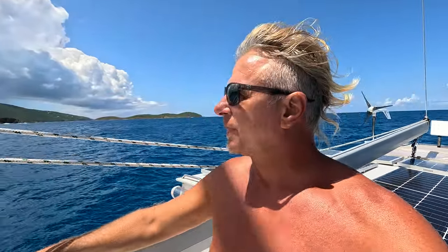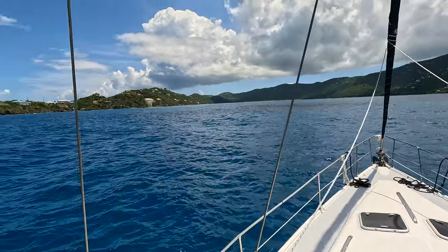We're still in the rollers coming in, as you can see. It was a really, really rough cruise along the, I guess, the east side of the island coming around here. It's rugged, rugged. But we're looking forward to checking this out. It's gonna be awesome.